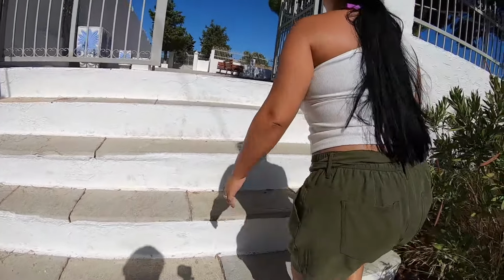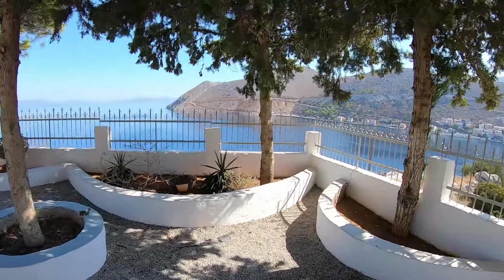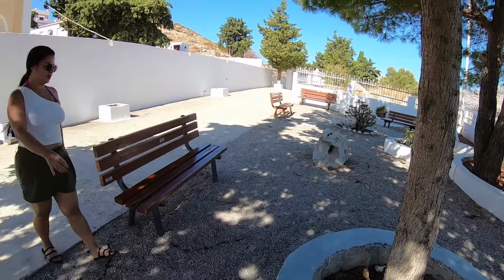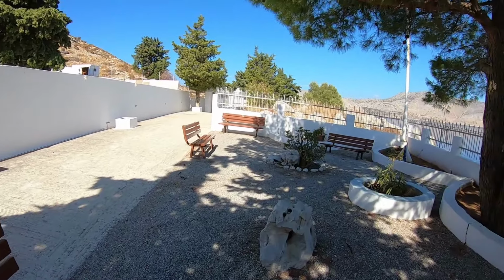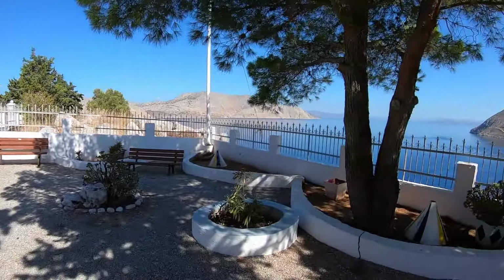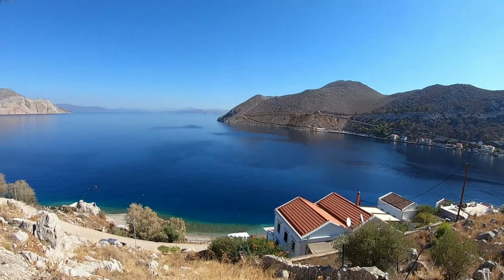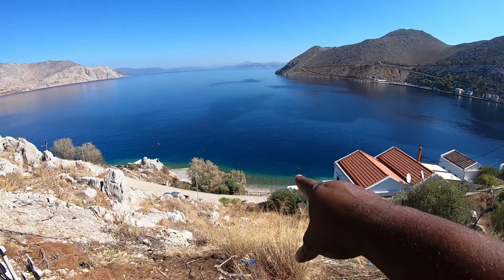Okay, so there's a church. Oh, nice. And a nice little seating area. A little shade. See the church there. Oh yeah? Oh wow. Look how deep that's going on. You can tell. Right down there is the beach. Yeah. Water's so clear.